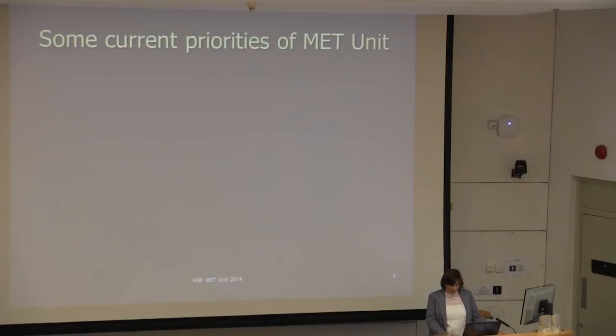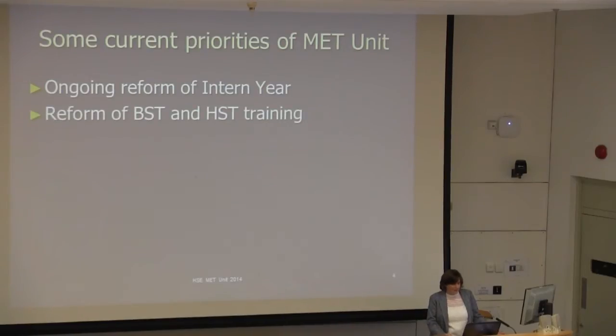The MET unit, the current priorities that we have in medical education and training, the intern year has changed dramatically over the last number of years through the introduction of EWTD, the intern networks, and it's continuing to change. The reform process is continuing at a pace. There's also a lot of changes in Ireland, as you may be aware, in how basic specialist training and higher specialist training processes are delivered. You may be aware that we're moving much more away from the BST and HST structure, more to a streamlined training structure. And we can certainly take any questions on that at the end if you have any.